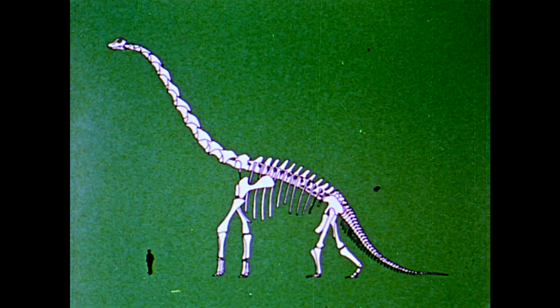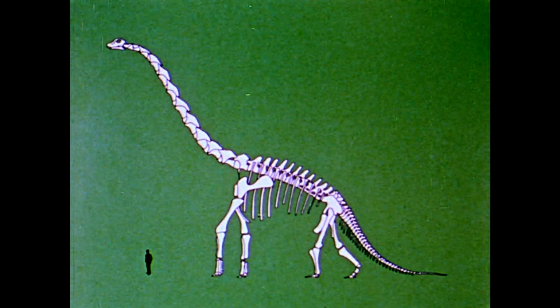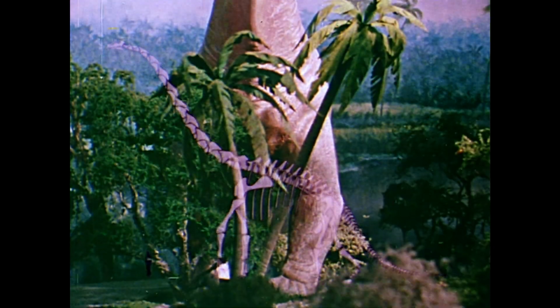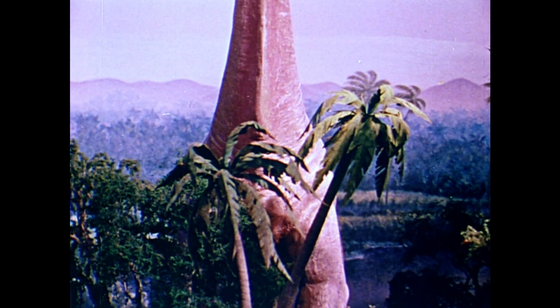He was so big that he would fill a basketball court. He was taller than a 5-story building. He was heavier than 33 elephants. And if you lived in his stomach, you'd have to stand on a stepladder to change the light globe.